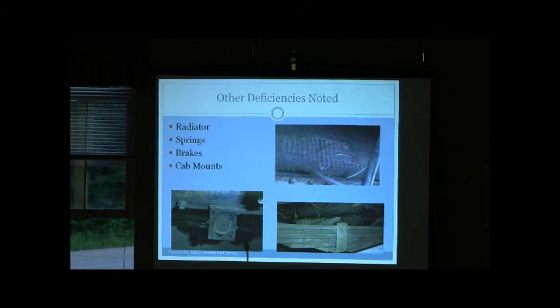Lower left-hand photograph is one of 4 cab mounts. That's a rubber bushing in the center, and there's a gap around it. There's not supposed to be a gap. The 4 cab mounts are completely worn out. Those are a custom item built by a company that's no longer in business. Not a big deal, but somebody's got to make cab mounts and install them in that. Any one of these issues are not a big issue. Any one of them could be repaired when we add them together. That's where we are today.